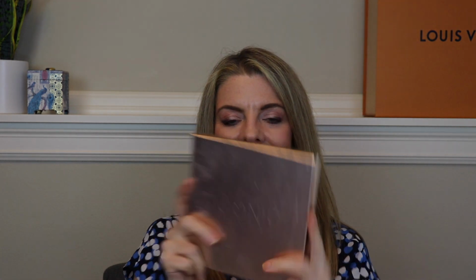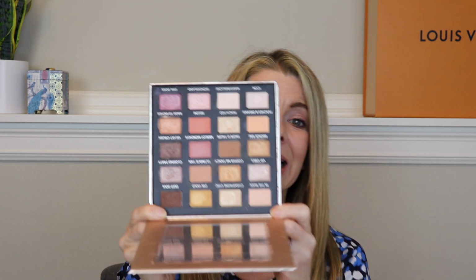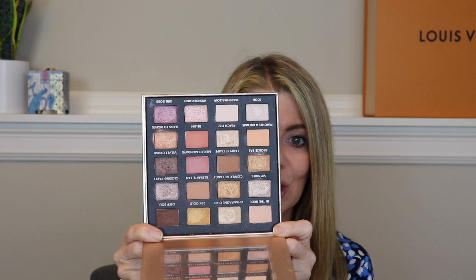Iconic London. This is a good palette. Yeah, I like these colors. I like the color story. They're pretty, they're fun. It's a big palette, so I forget about it. But I will keep it. I'm gonna keep it because I like it.